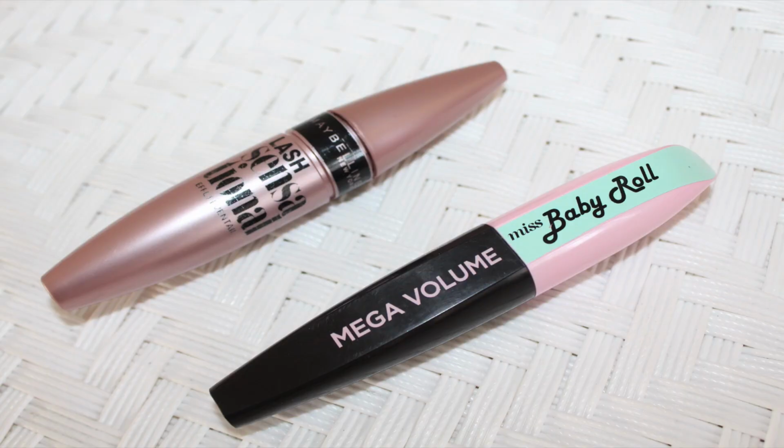And the other mascara that I discovered in the later part of the year, but again loved, is the L'Oreal Mega Volume Miss Baby Roll Mascara. This is the one with the pink cap. Don't get the one with the lavender tip because I heard that it's not great. It has a rubberized brush and it has these swirly spiral designs on it, which helps coat your lashes very smoothly, no clumps at all. So these two, absolute must have, but if you can't find this, definitely go for this because it's absolutely stunning.